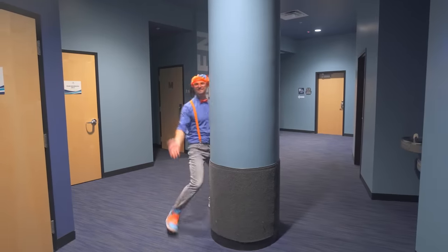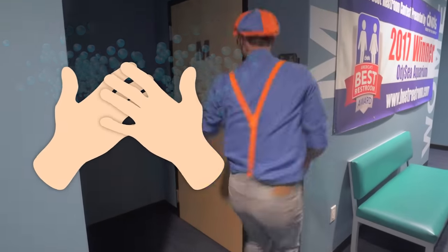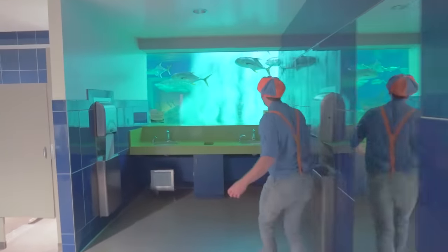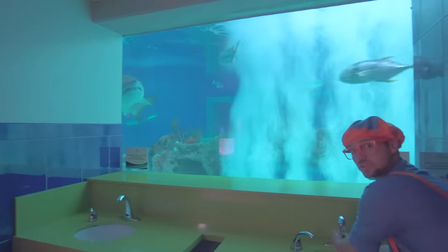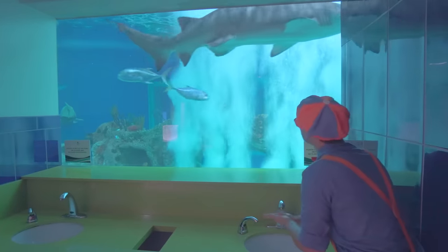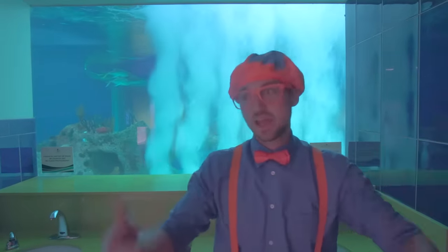Hey! Come on! Since we just touched some animals, I think we should use this restroom and wash our hands. Let's go! Okay, welcome to the bathroom. Whoa, look! This restroom is underwater! And this restroom actually won the best restroom in America. Whoa, you can wash your hands right here? And look at sharks and fish! This is awesome! Pretty cool. Alright, I wash my hands. Now I'll go dry them. You enjoy the view.